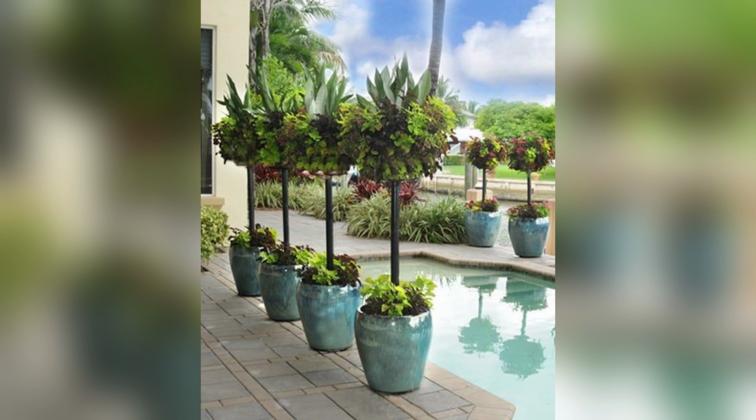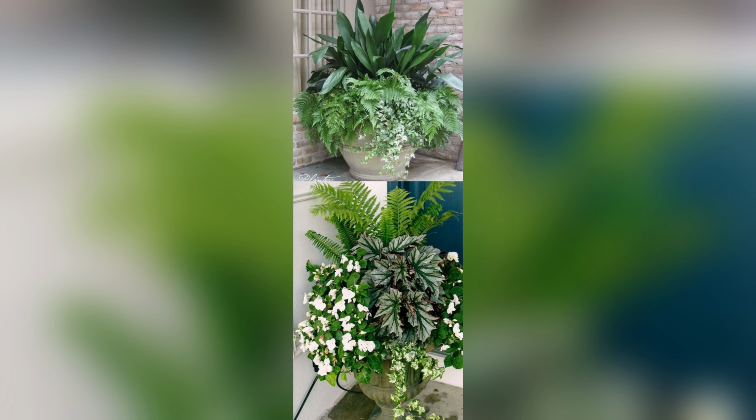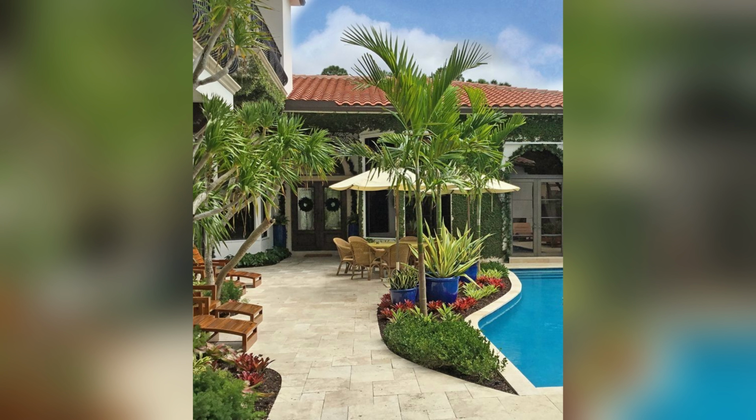Section 1. Unlocking the depths of success. Container garden depth demystified. Picture this: a canvas of green, vibrant hues bursting forth from carefully chosen containers. But what lies beneath the surface is where the real magic happens. Welcome to the first chapter of our container gardening saga, unlocking the depths of success.